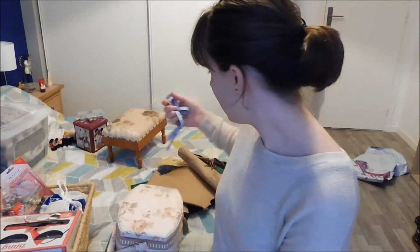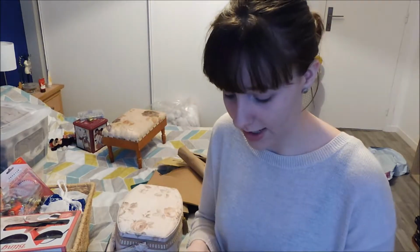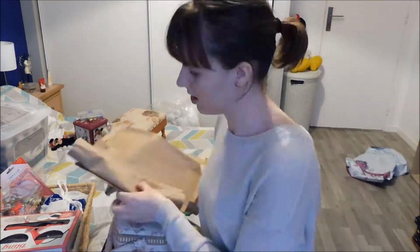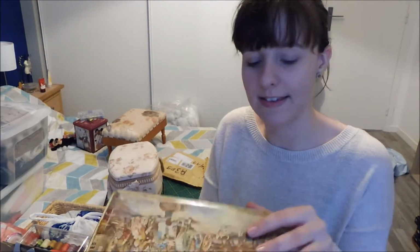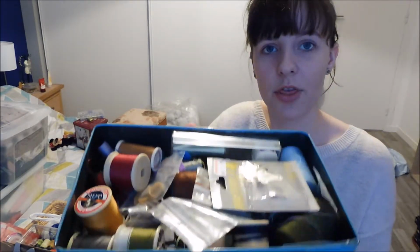Almost done. I have the last little bag here and my battery is dying. Please don't die on me, battery. This was my Nana's box. I think she had buttons in it and it's now become a little thread box.